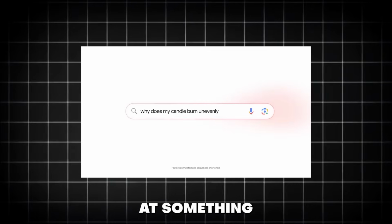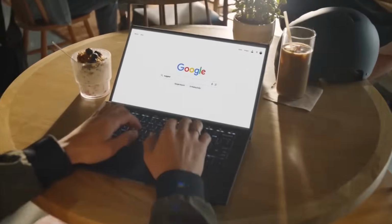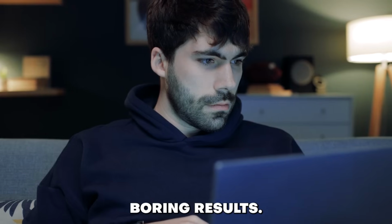All right, let's look at something a little different. Here's a couple of prompts for when your AI content isn't quite right. Even with great prompts, sometimes the results need tweaking. Here are the exact fix-it prompts I use. When you get generic, boring results, copy this.